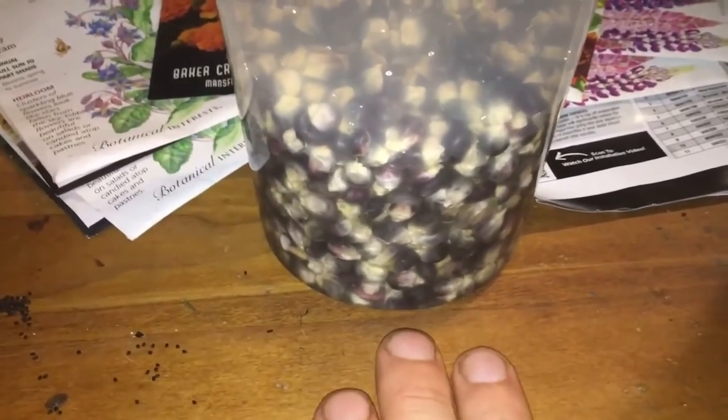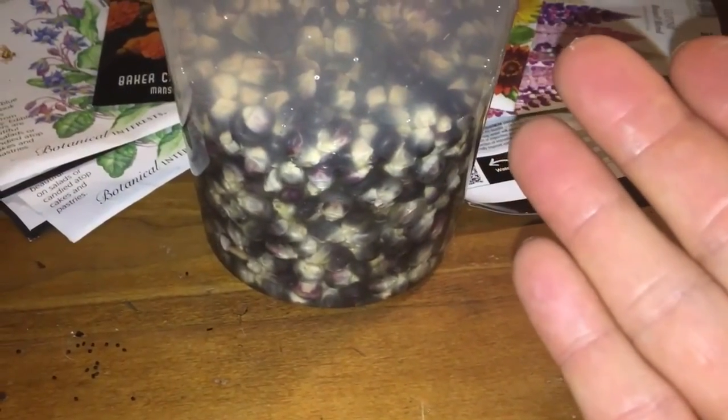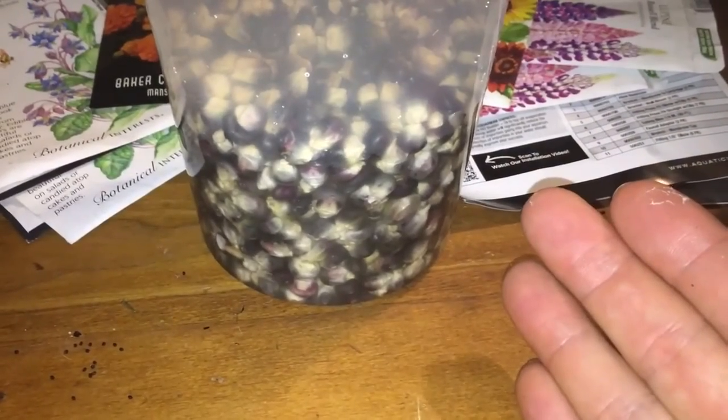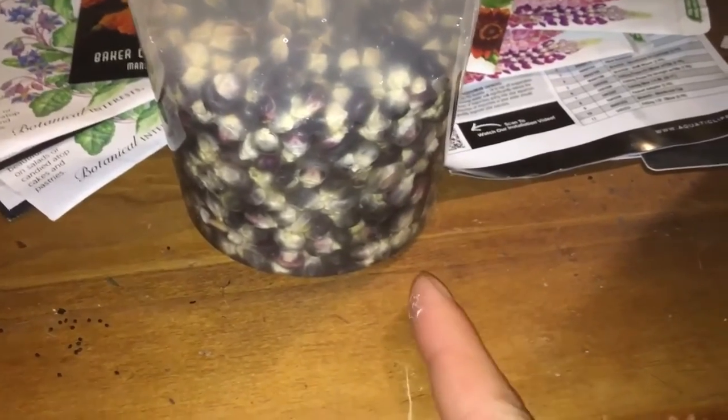So when this thing sprouts, I'm going to put it in a blender, and then I'm going to put it into my AACT, actively aerated compost tea. So the compost has microbes in it, and the microbes have to feed on something. Well, they're going to feed on the fermented stinging nettle and the carbohydrates from this. There's going to be enzymes.